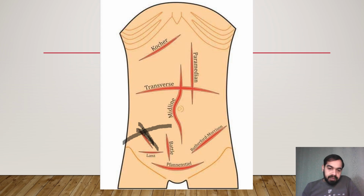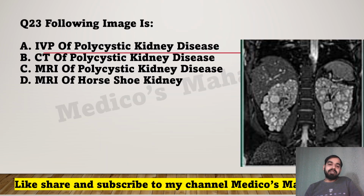Other incisions are also given here. These are lines given here. It is Kocher incision. Okay, transverse, midline. So my dear friends, here the correct answer will be McBurney incision. That is option number C.